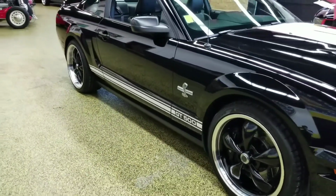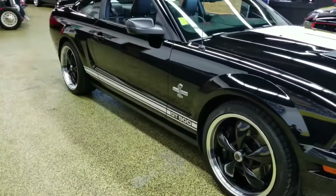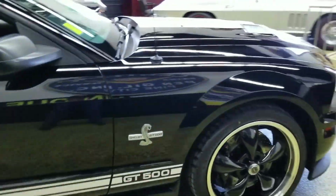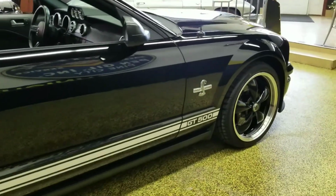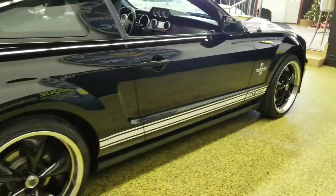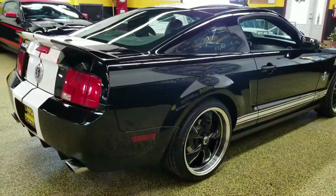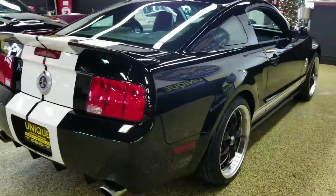Has an eibach spring in the back of it. It's been lowered about 1 inch back there. So that's what's evened it out so nicely. This is an original black car with white GT500 striping. You can check out the pictures and the stills.